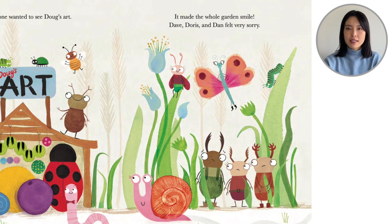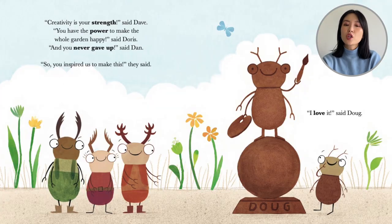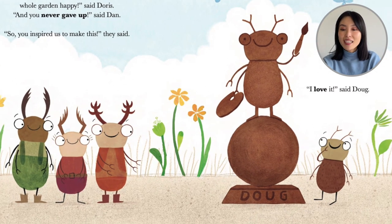Look at his friends that were not very nice. Dave, Doris, and Dan felt very sorry. Creativity is your strength, said Dave. You have the power to make the whole garden happy, said Doris. And you never gave up, said Dan. So you inspired us to make this, they said. Doug, look, it's a dung statue of Doug. I love it, said Doug.